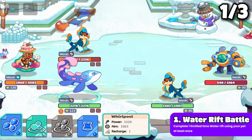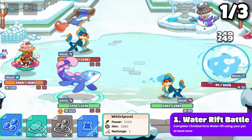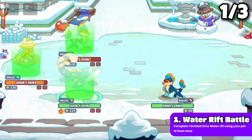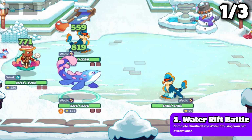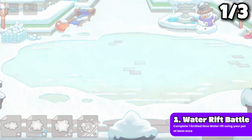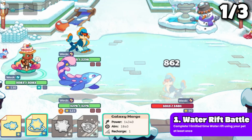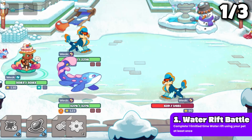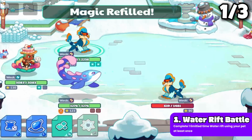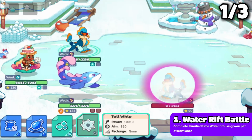I'm going to try Whirlpool and save this for a Quaster. That's enough. And it's a 5-hit. I forgot, Fathom is a really nice pet. And we're going to heal. Oh, this is over. This is as good as over. This is perfect. I think let's just go with Galaxy Merge because it has more power than Starbit. That's crazy that my AoE can do 800 damage. That's actually insane. I think next time I need to remember to get more water pets.